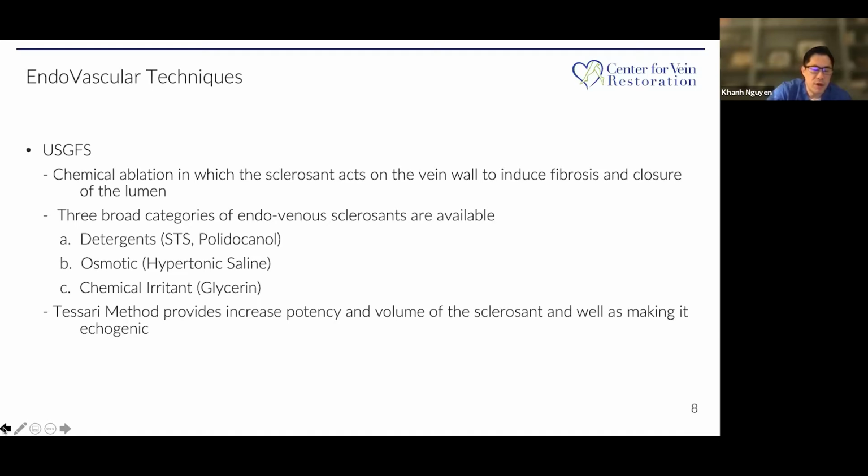Certainly, ultrasound guided foam sclerotherapy is very flexible, allowing the operator to treat multiple different types of veins in terms of how superficial the veins are, how tortuous they are, and how small or large they are. You can adjust the percentage concentration of the sclerosant. And with the addition of the Tessari method, where we foam the solution, it provides greater potency as well as greater volume to the sclerosant, making the procedure much more effective for larger veins. So these techniques obviously give us a great option in treating superficial as well as tortuous veins.